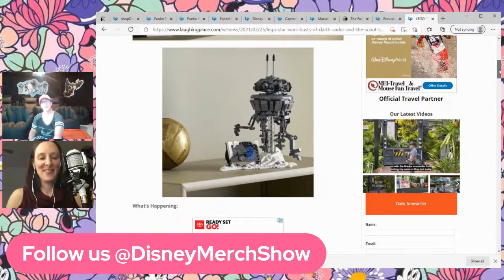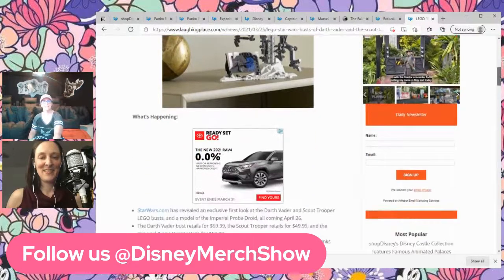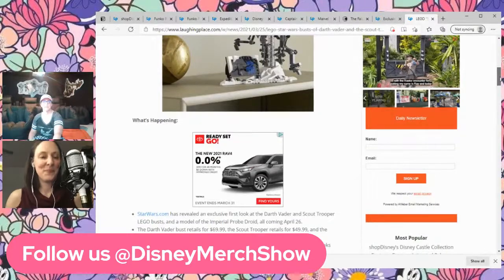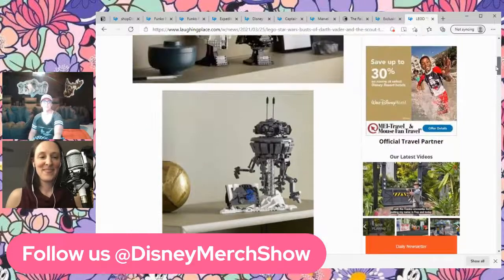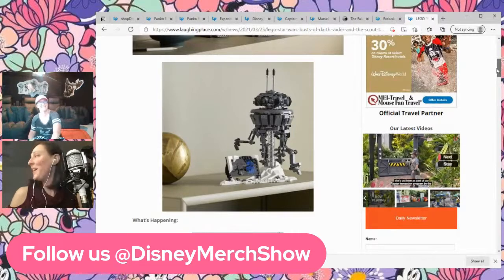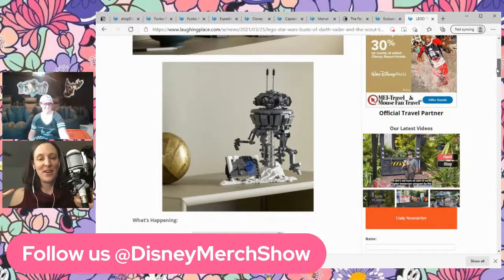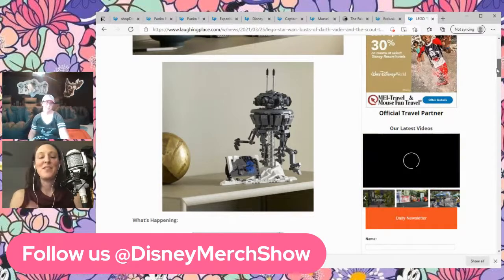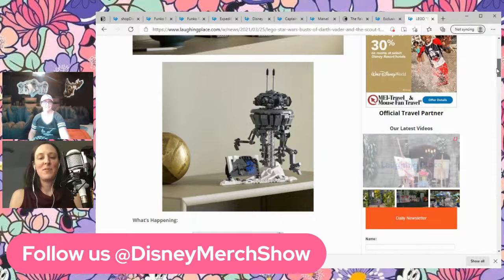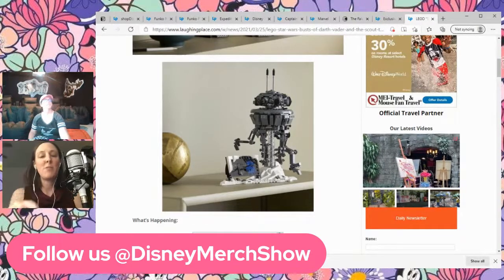Okay, so I may have to pick up this. I tend to leave the Lego sets to Gideon, but this Imperial probe droid just might have to find its way to Mom's Lego collection. We have the Millennium Falcon ship. There's a Mickey figure that we have, but it's not Lego, it's some other nano block.